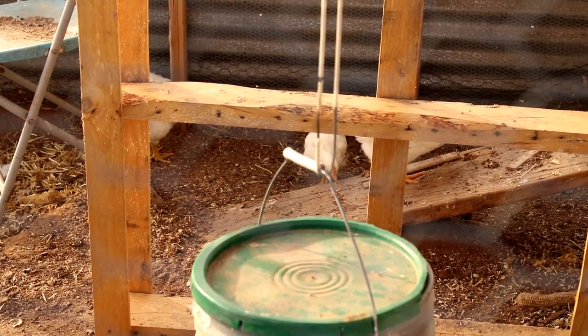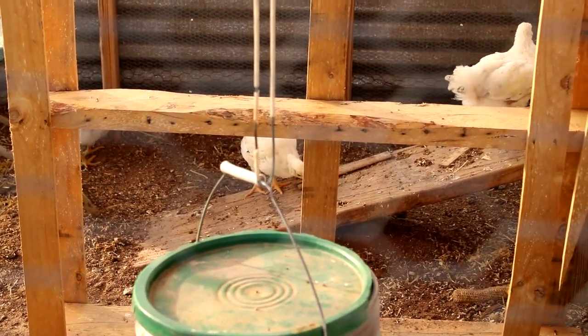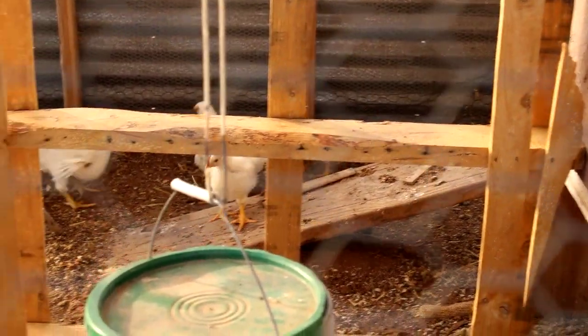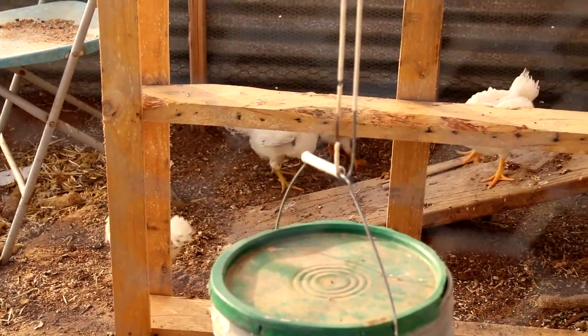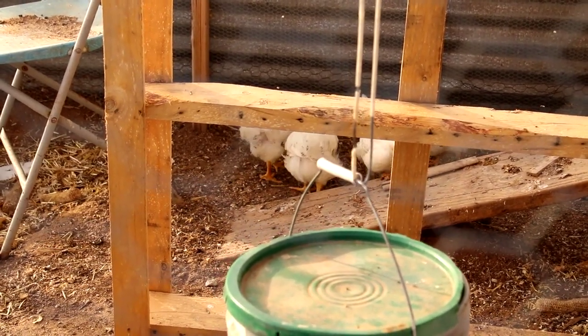Se nos olvidó ver si eran gallos o pollas. Okay. Oops. Well, we're not experts. No somos expertos. Obviamente.